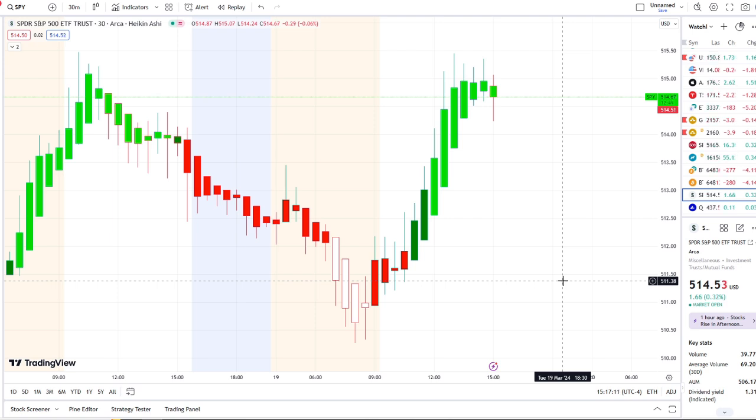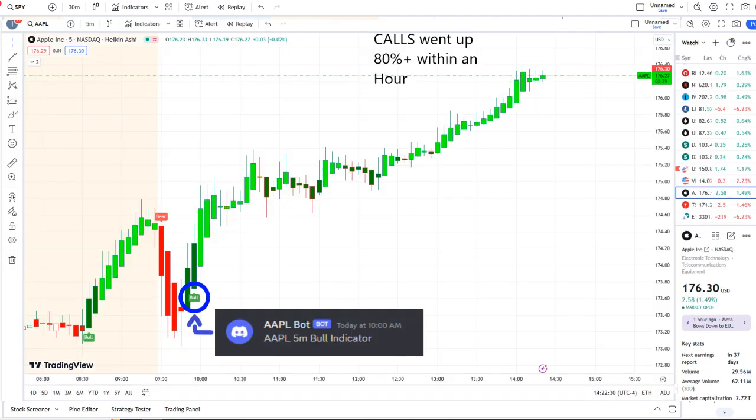So the home run of the day was from our Apple bot. Our Apple bot at 10 a.m. sent out a bull indicator, and from that moment forward, inflows crossed the midpoint to the upside, full strength there on 42 vision, and call options went up 80% plus within an hour, guys.